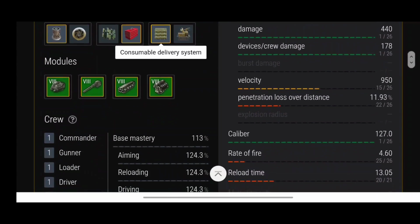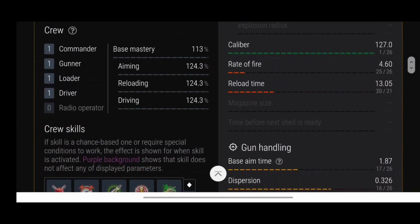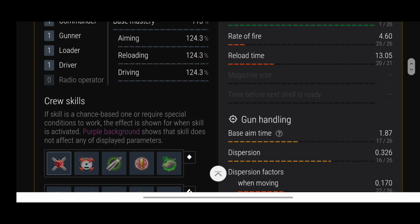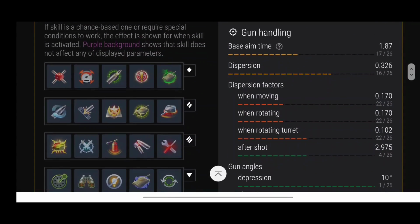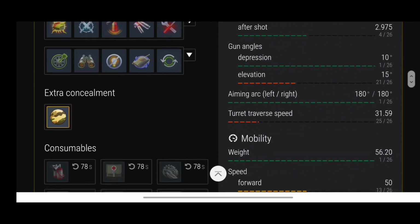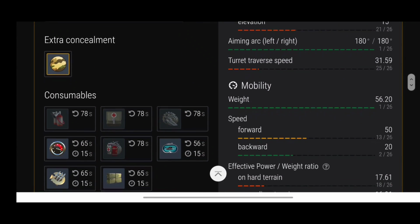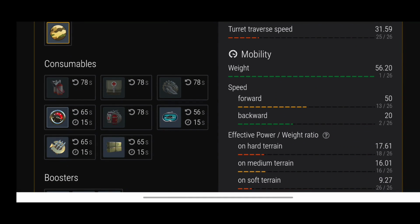It is a 127mm gun, and it has 4.6 rounds per minute, and that gives it a 13.5 second reload. Now I will run this with calibrated with the rammer, sorry, because the DPM is low, the penetration's okay as it is, and I don't really want to lower the DPM any more than it is. Speed 50 kilometers an hour, so it's quite a quick tank for how big it is.